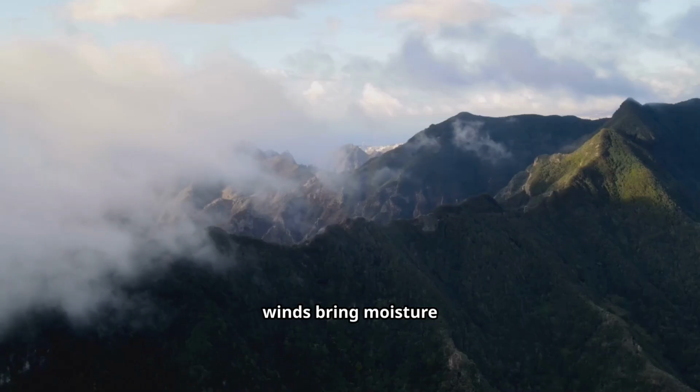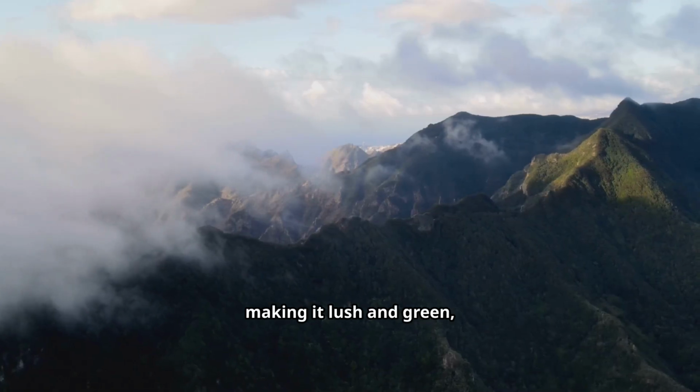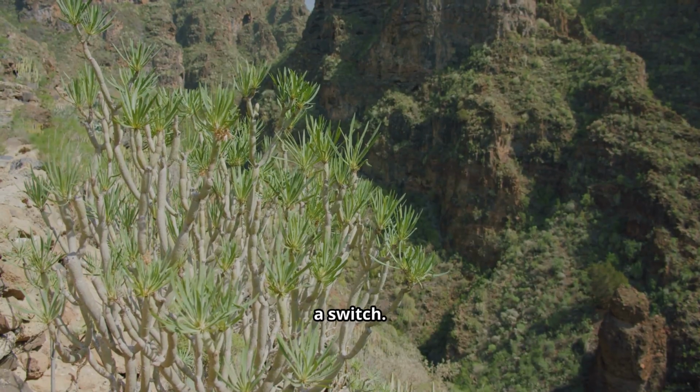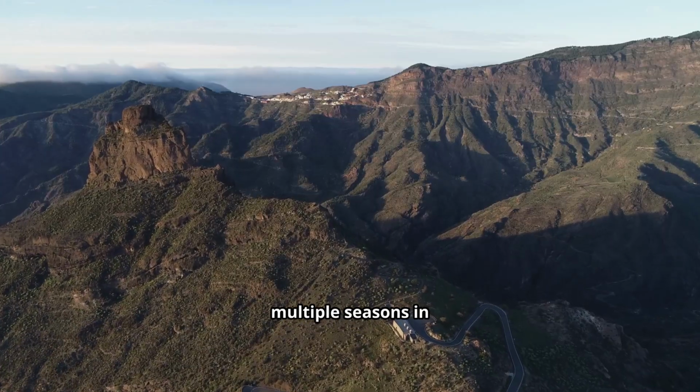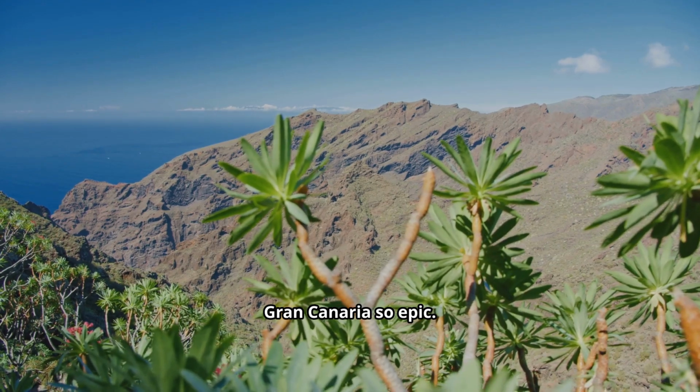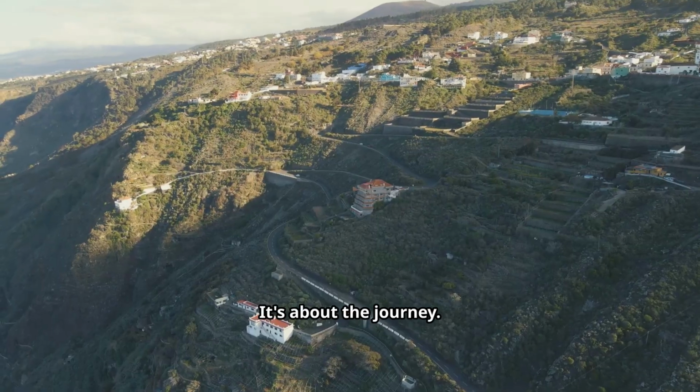Northeast trade winds bring moisture to the north, making it lush and green, while the south stays sunny, arid, and dry. It's like flipping a switch. You can experience multiple seasons in a single day. That's what makes Gran Canaria so epic. It's not just about a beach, it's about the journey.